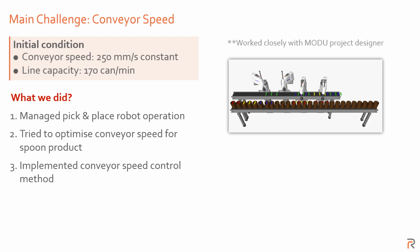After a discussion with the Module project designer, we came up with a solution by implementing a conveyor speed control method. The speed was controlled by the robot to slow down the conveyor when it had picked up and speed up when it needs to pick up. From this solution, the line capacity is not affected and there is no wastage of the spoon product.